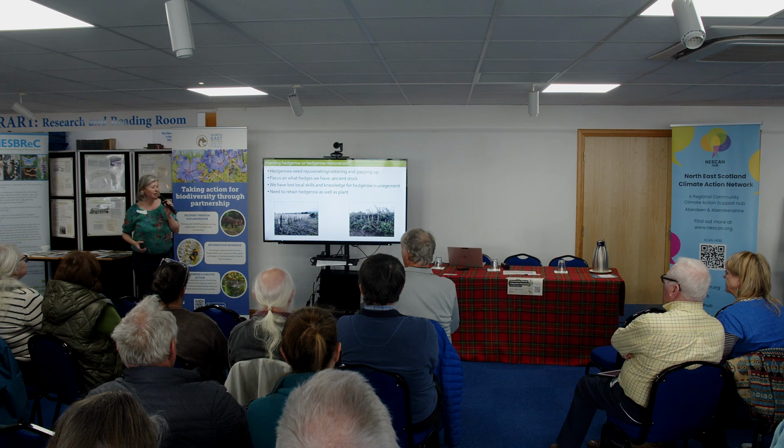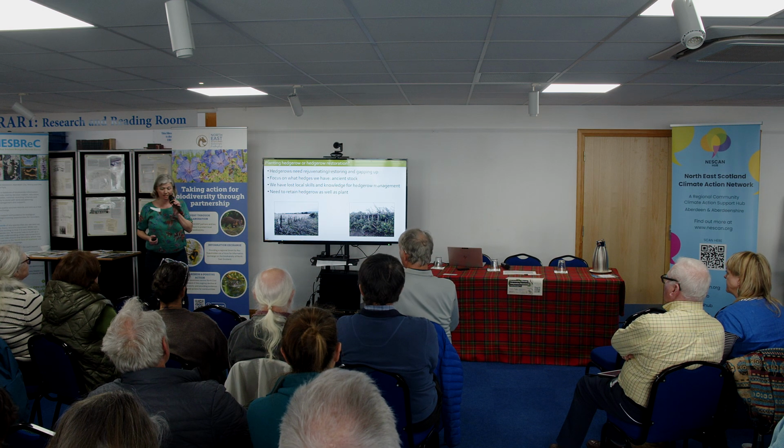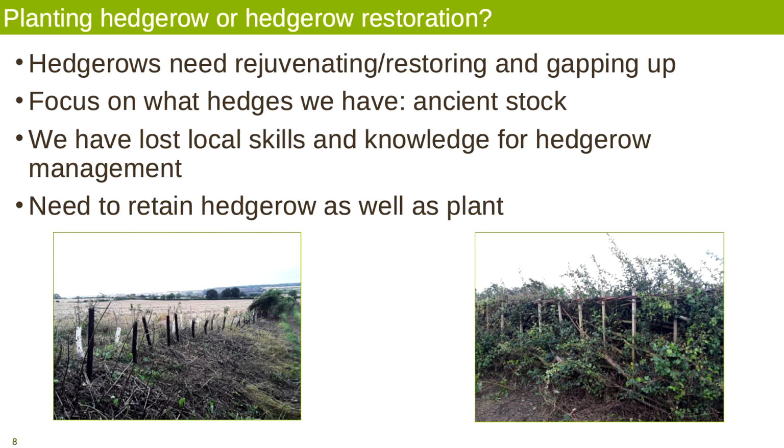So one of the things I was saying was we were wondering, do we put our attention in starting to plant new hedges, or do we focus our attention on our existing stock of hedges? And the conclusion that we have come to is that we will be focusing more of our attention on hedgerow restoration. So rather than planting lots of new hedges, we're going to be looking at restoring and supporting farmers to restore our existing hedgerow stock.